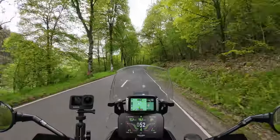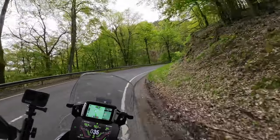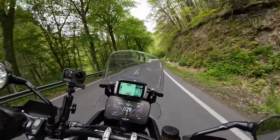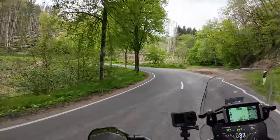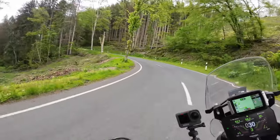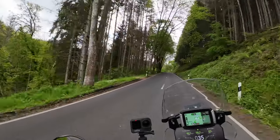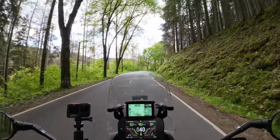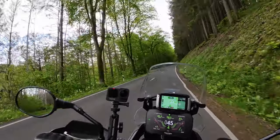Loving the blipper on this Triumph. Oh, it would help if I got my speed right. Just look at it. I'm glad there's nothing coming, otherwise it would take my head off. Look at the valley. Absolutely gorgeous.